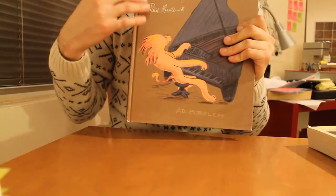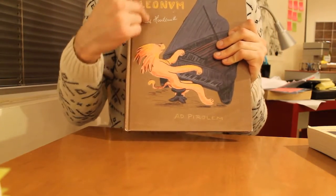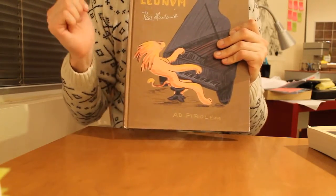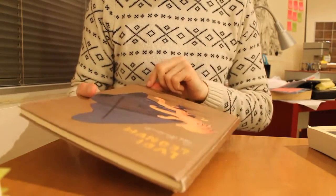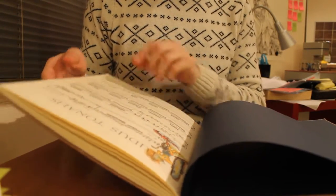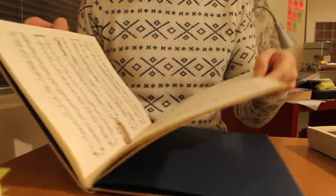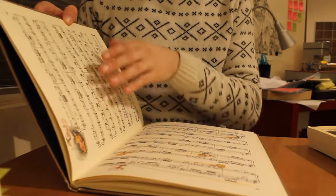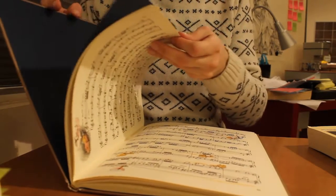So that's Ludi Leonum version of the Ludus Tonalis by Paul Hindemith, who is one of my favorite composers. There's a short copyright 1943, so from the 40s. Sorry for that. That was a little noisy. There's a short text at the end.